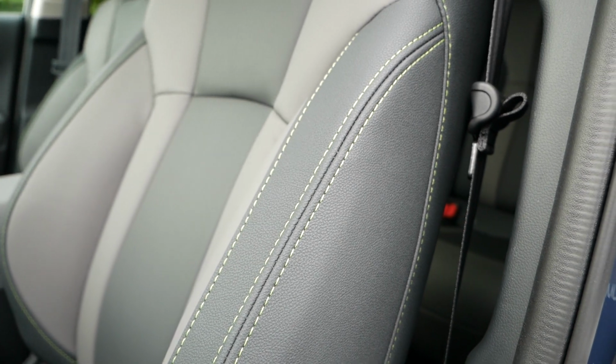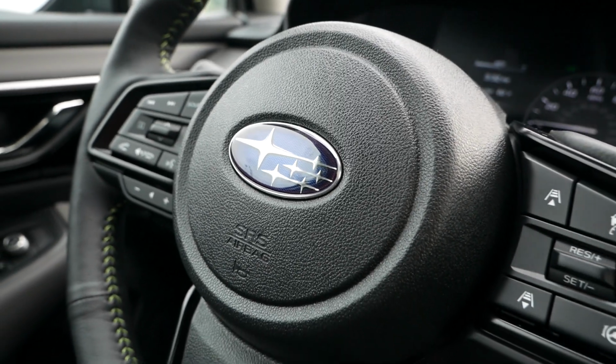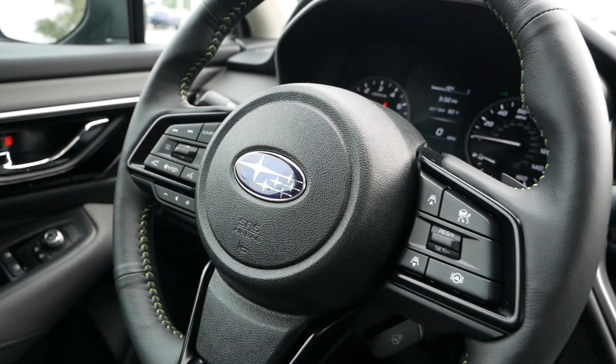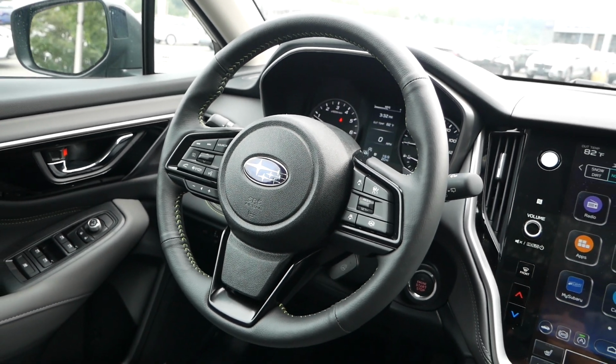Also another thing too, when you take a look at this soft touch material, you also have some contrasting stitching that makes its way on the dashboard, on the steering wheel, and these seats as well. And we see that across the board for Subaru, whether it is the Sport trim for the Forester or the Wilderness. Subaru tends to be very special with their unique trims, and this is no different for 2025.